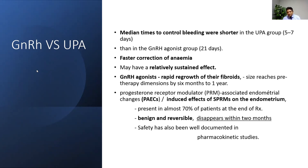No, it has been found that it's not endometrial hyperplasia or pre-malignant lesions. These are benign and reversible changes in the endometrium, and they disappear within 2 months of discontinuation of the drug. So safety has been very well established.